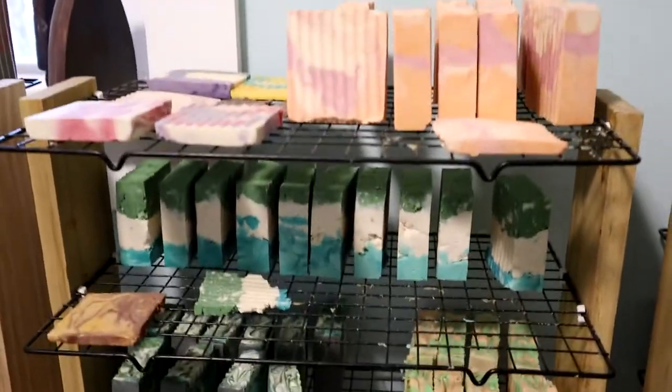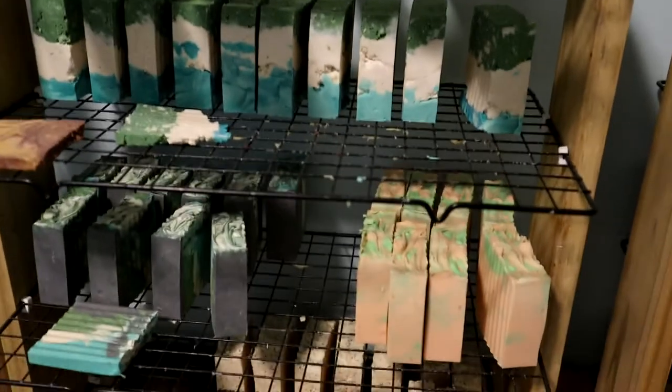The smell in this room is incredible. I love her soaps. I use them every single day. I hope you guys give them a try as well.